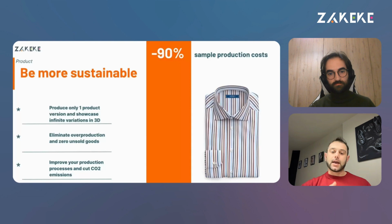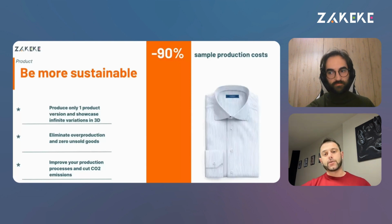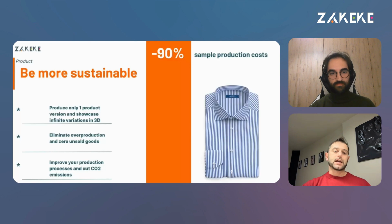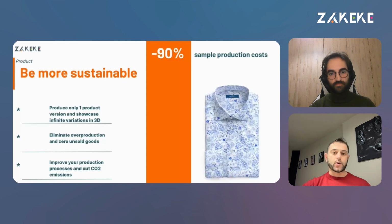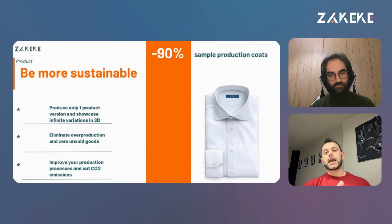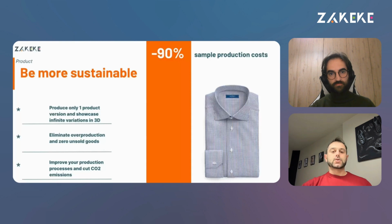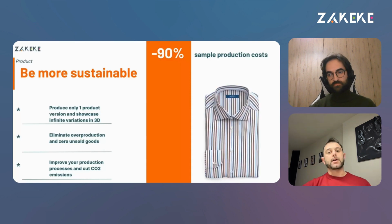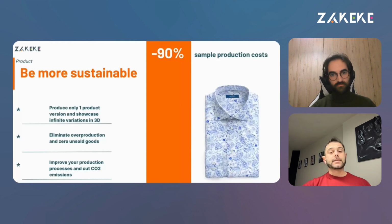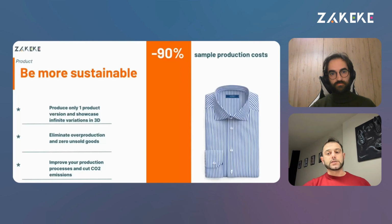And I think also that one of the most important benefits, if we are speaking about 3Ds, is the advantage in saving sample cost and photo cost. Because as we mentioned at the beginning of our webinar, if you implement 3D inside your company, you could be more sustainable. You can, for example, produce just one object and then realize all the variations of the object in the virtual world.